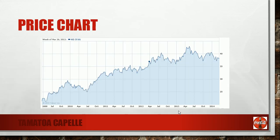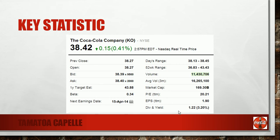The price chart that we see here doesn't tell us much, but it does tell us that the company has been doing okay for the past 5 years after the 2009 crisis. We can clearly see an upward trend in the chart with some ups and downs, but it's a little hard to tell how they're doing compared to the industry and their competitors, but we're going to touch on that a little later.